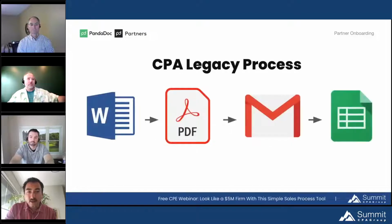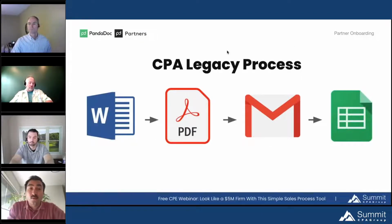And let's see if we're going to go on to the next slide here. So, good segue right into what we're talking about when it comes to applications of PandaDoc, comparing it to what the legacy process might look like. A lot of the attendees here, this process might sound familiar to you, but for engagement letters, for proposals, a lot of times our customers are coming to us initially with a legacy process that they're experiencing certain pain points with, and that they're trying to find a solution for.